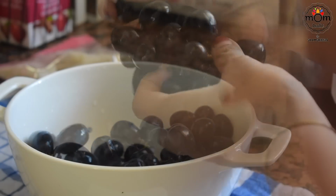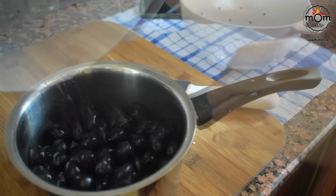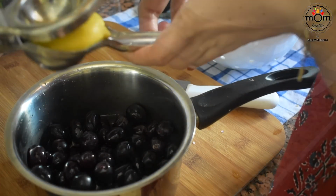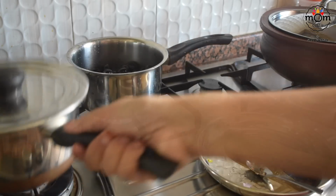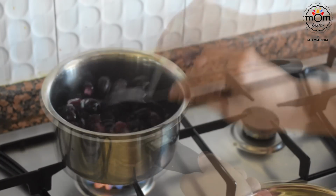Had these black seedless grapes lying in the fridge, so made a sweet grape syrup which can be used to flavor yogurt. Cook the grapes with some water. I used hot water because it was there in the kettle, and add some lemon juice. Now you can add sugar at this point, but to make it healthy, I cooked without sugar and later added honey after it cooled down.